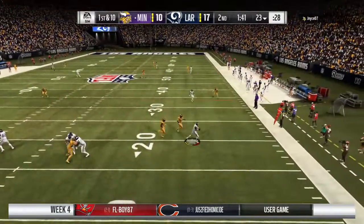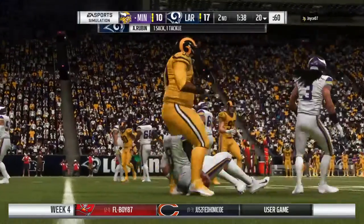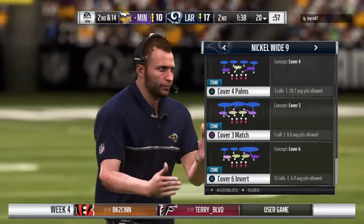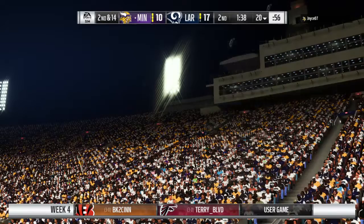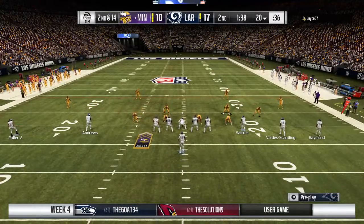Flushed out right. And he can't get rid of it. He's taken down. Atama Rubin. The Rams going to go ahead and use the first of their timeouts as they'll talk things over prior to this upcoming 2nd down play. So after the sack, here's 2nd and 14.